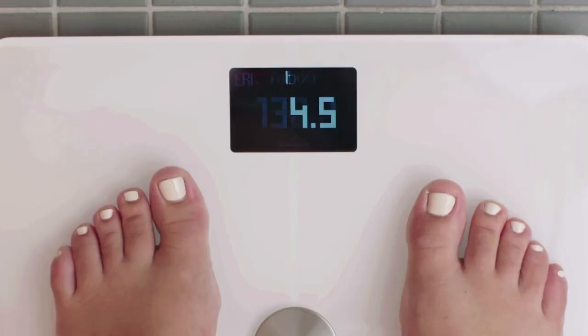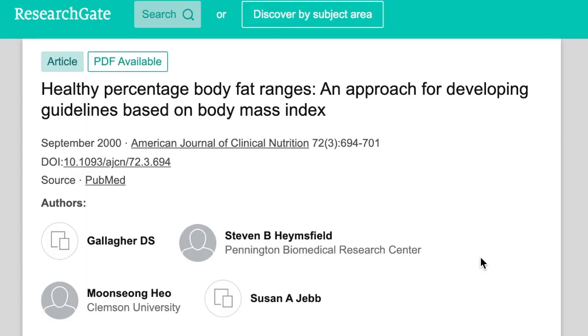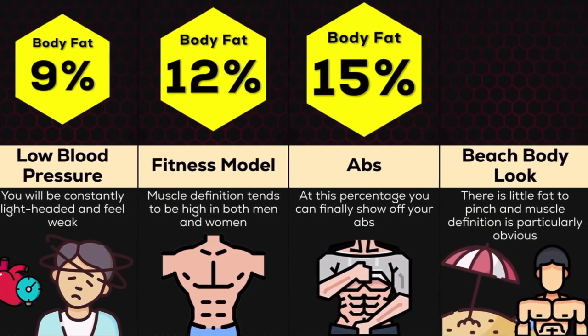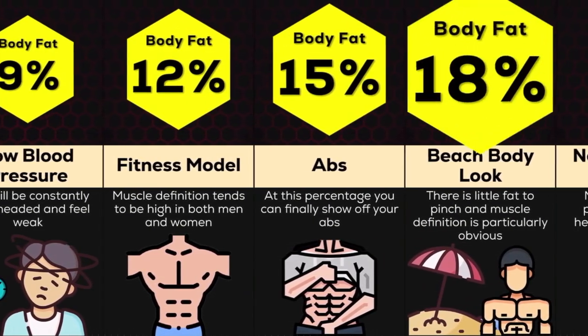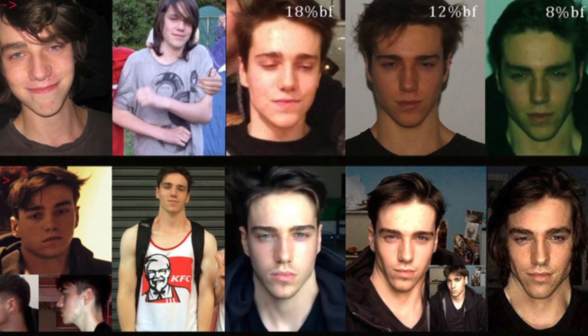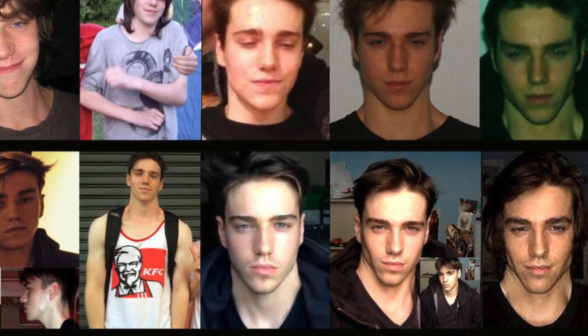Okay, let's move on to the last tip, which everyone probably already knows, but it's also the most important one, and that is to get to an adequately low body fat percentage. A good target to aim for is 9 to 14% for men and 14 to 20% for women. But everyone's different, and some people have leaner faces even with higher body fat percentages, and some people need to shred down to a fairly low body fat percentage to achieve the leaner face.